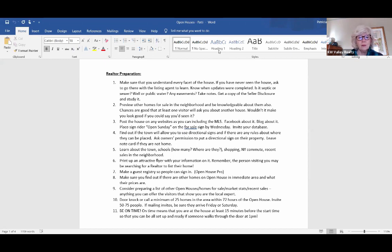Okay. Put the house on any website that you can. Make sure the listing agent puts it on the MLS. You can't do that. The listing agent has to do that. But you certainly can Facebook it. You can blog about it. And you can make sure there's an open house sign rider on the for sale sign. Have you all seen that? When you go by and it says open Sunday 1 to 4? And get that sign rider on, I prefer by Wednesday.